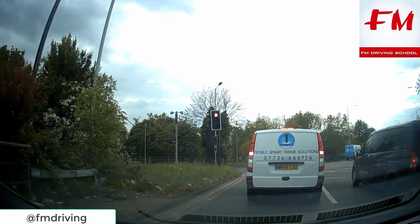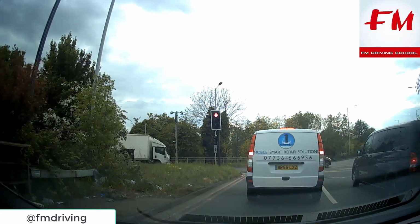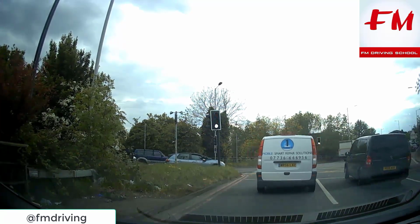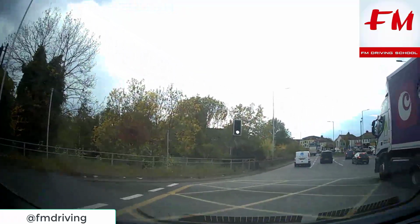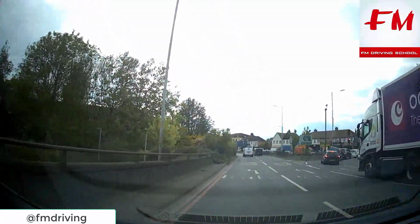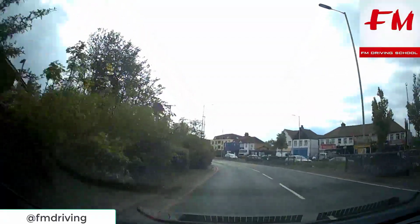Which way is the roundabout? Right. Carry on, get ready. What gear? Two. Okay, go more left, please. Pop the left gear. Okay. Cancel the indicator, you don't need that.